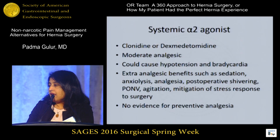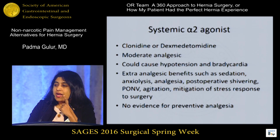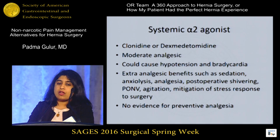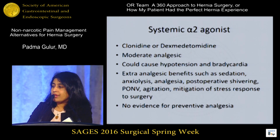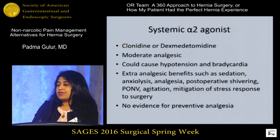You can also use systemic alpha-2 agonists, so you can use agents such as clonidine or Dex, and these are moderate analgesics. They could cause hypotension and bradycardia, which is why you don't see them used a lot more. But they do have extra analgesic benefits, such as sedation. It's a great anxiolytic. It does have some pain relief, and helps postoperative shivering. Nausea and vomiting are improved, as is agitation, and there is data that shows there's mitigation of the stress response to surgery on these medications. However, there's no real evidence that these are good for preventive analgesia.